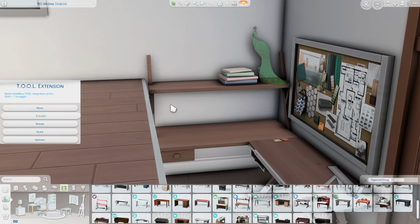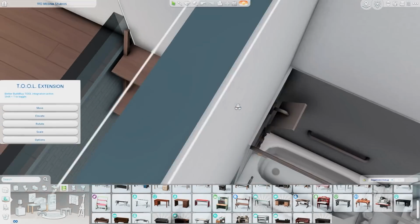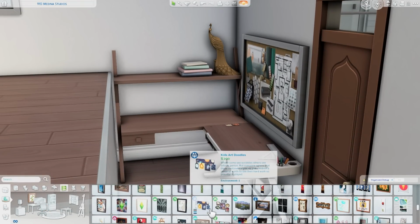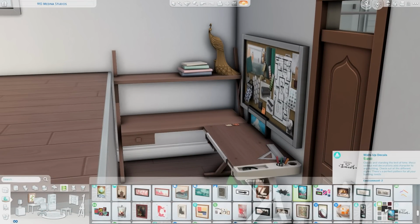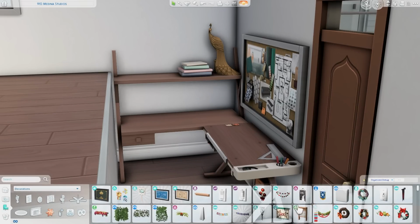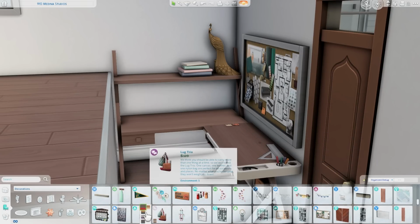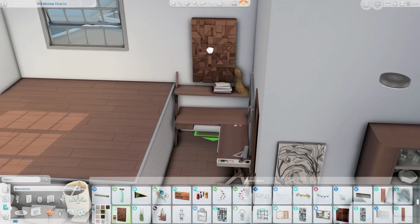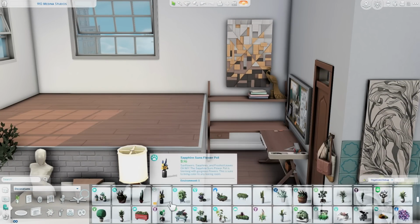It's just so good. But anyways, over here I wanted to create an office nook, and I thought this was the perfect spot for the Sim to utilize some extra space in the apartment. So I put two of these desks together, put some decoration pieces around, and basically just tried to make it feel like a Sim has been actively working here, planning out their different designs and stuff like that. And then I also hung up this really cool wood decorative wall piece.